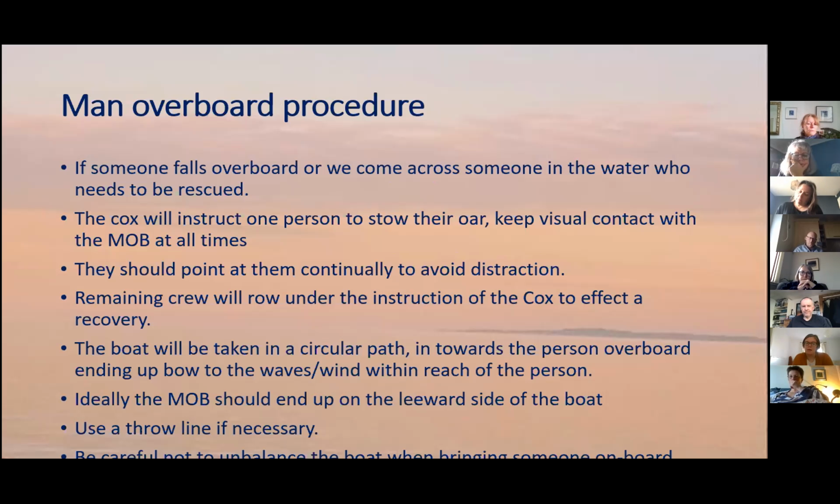We've got to use a throw line if necessary. No, we haven't actually got a throw line in the boat, so that's maybe something we should get. You could use the anchor line. When we've tried this before, the person has also just grabbed onto one of the oars and got themselves towards the boat that way.